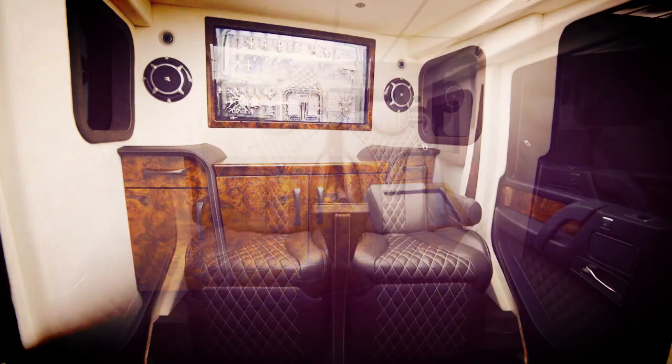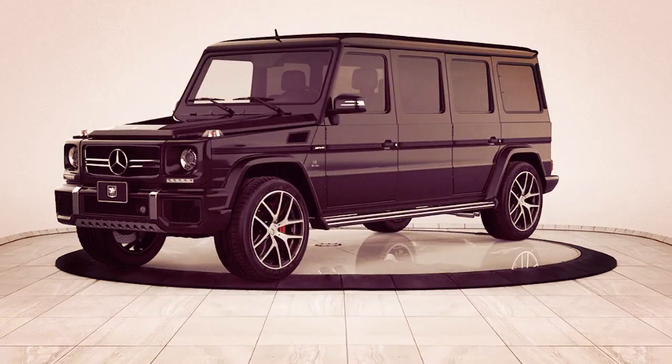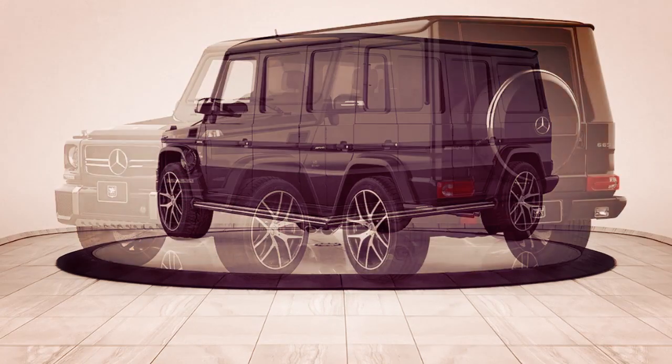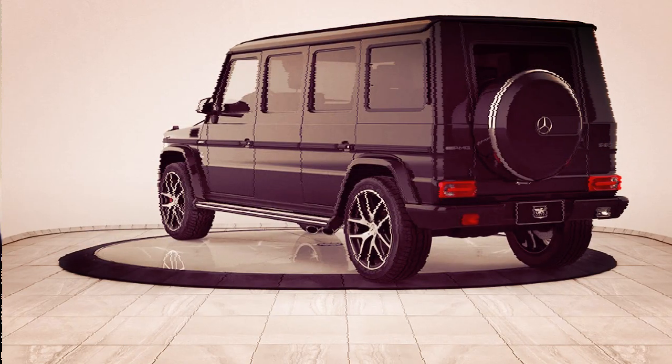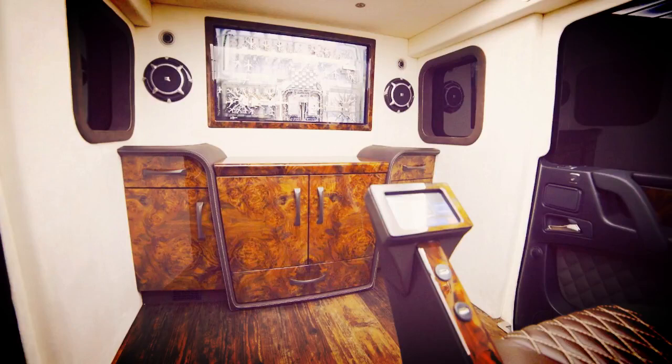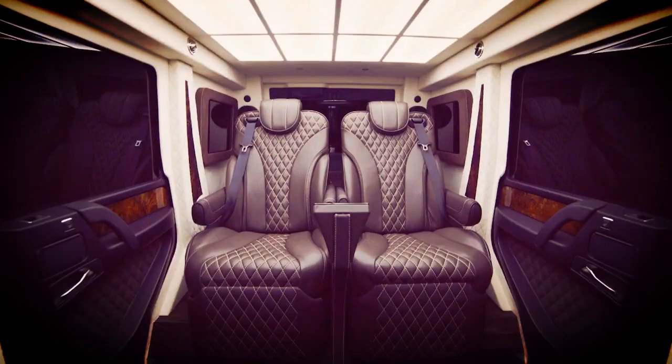It not only gets an extra-roomy interior with seating for two, yes, only two, but a state-of-the-art sound system, a large television with Apple TV and diamond quilted leather massage seats. As for the armored bits of the car, they include armored plating capable of withstanding shots from a high-powered 7.62mm rifle, along with bulletproof glass.